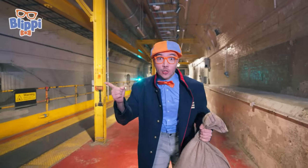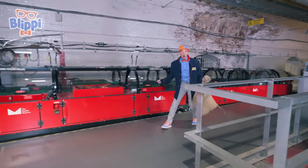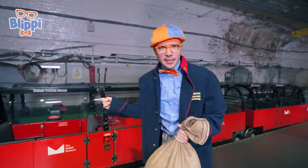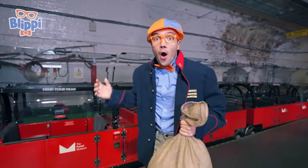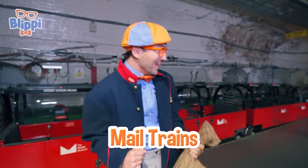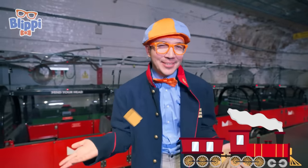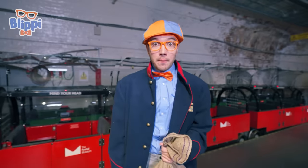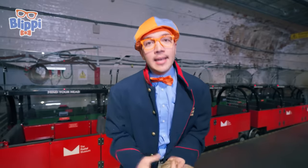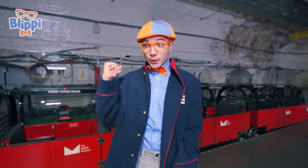Whoa, and I think I see a train over here. Let's go. Whoa, check it out. It's a train. It's a red train, but it looks kind of small. That's right. That's because this train track used to have mail trains. Oh, yeah. Mail trains were trains that helped deliver the mail, letters, and packages, too. Yeah, and this track used to go from Paddington all the way to Whitechapel in London. Ooh. And it would help the letters and whatever mail needed to get delivered more easily. Choo-choo!